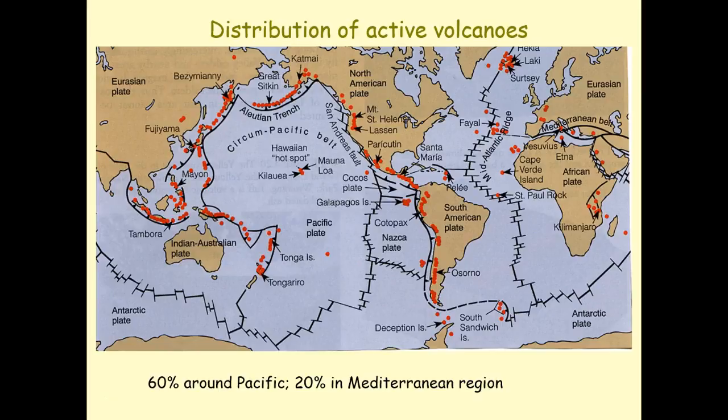So this is the map that you guys are going to be plotting your little volcanoes on. As you can see, it kind of lines up with the plate boundaries you already drew. That's just the next part of your project. You'll find that 60% are around the Pacific Ocean. So you see some volcanoes in Washington, Oregon, California along the coast there, and then down the South American coast, and then all the way around that Pacific plate, and that is called the Ring of Fire because of all the volcanoes that are located in that region.